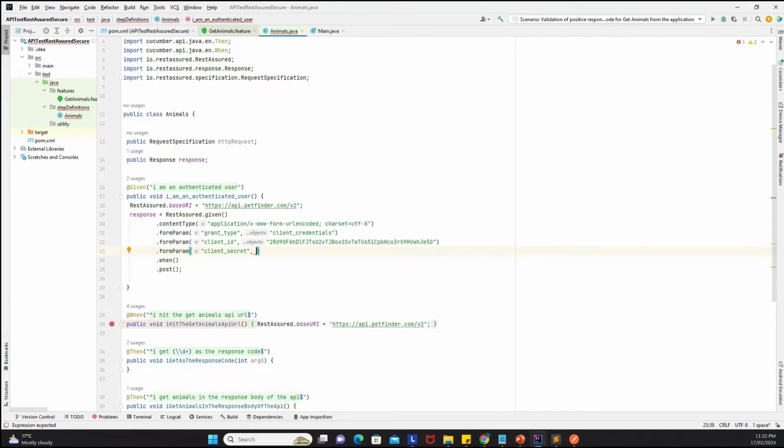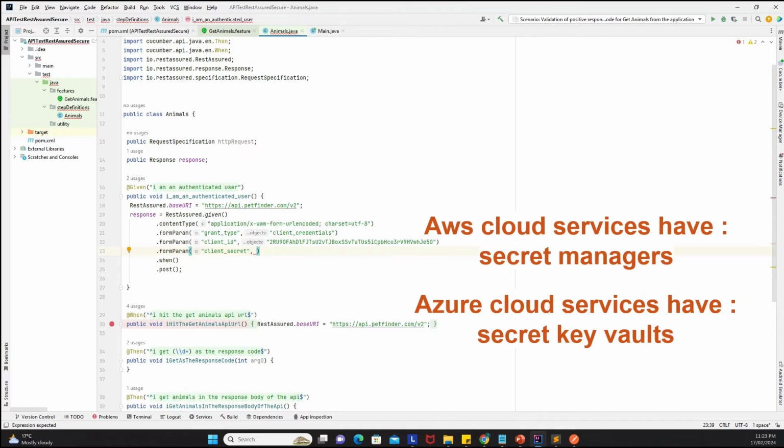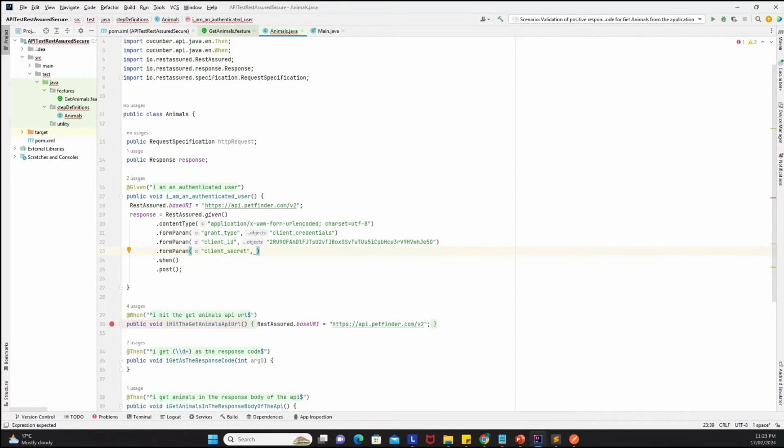Now when you are working in a cloud environment, even if it is an AWS environment or Azure environment, which are cloud service providers, they have their own services related to secret keys or key vaults, which can be used to hide your secrets. So you shouldn't be using this directly in your code, but you should be looking for some kind of service from a cloud provider so that you do not use it in your code. Okay, so enough emphasis on that particular aspect.